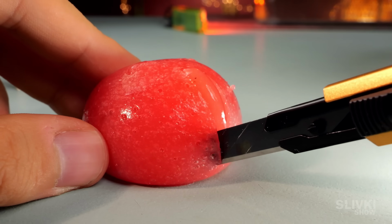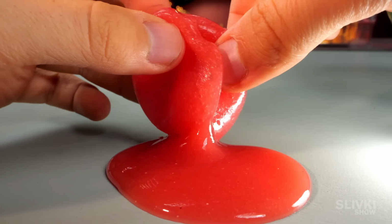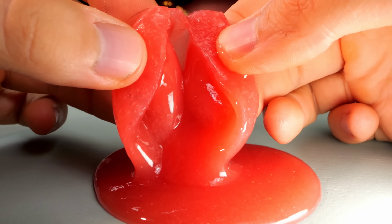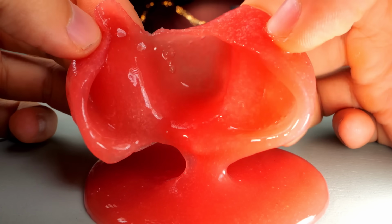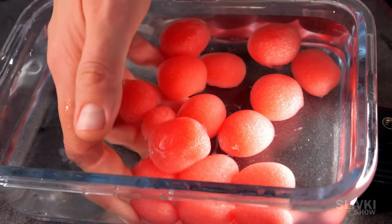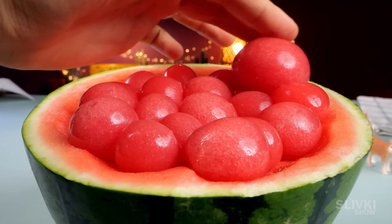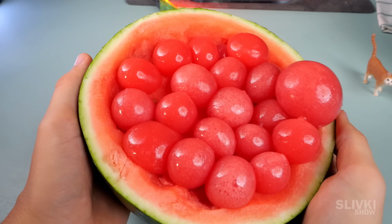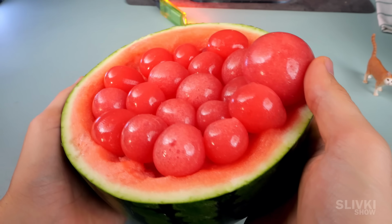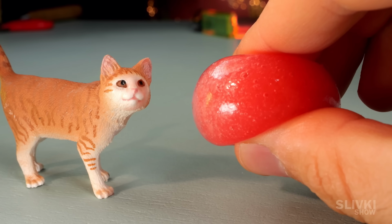Let's cut the shell to make sure it's still liquid inside. The watermelon puree has thickened a bit, but it hasn't lost any of its flavor. We prepared a lot of little balls from the remaining pulp and placed them back inside one of the watermelon halves. In my opinion, it looks very nice and unusual. I have kept them in the water a little longer, and the shells have become so firm that they can be hardly squashed now.